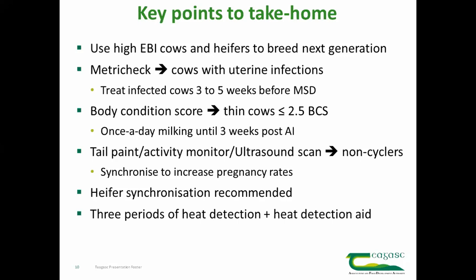If you don't want to use the progesterone devices, you can stick with the synchronization just using the. So we seem to have a problem with Stephen's audio there at the moment. So to answer the question, it is feasible to synchronize heifers without a seeder.